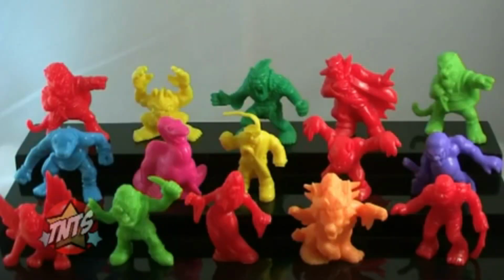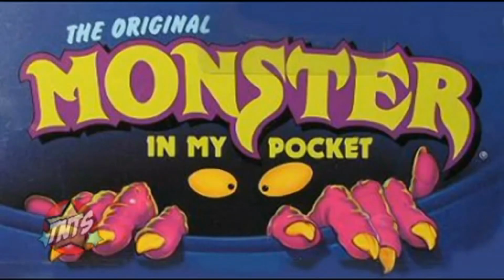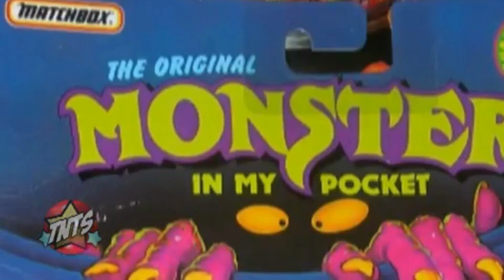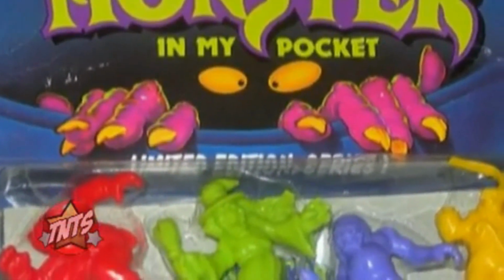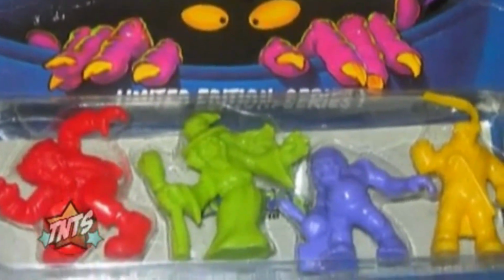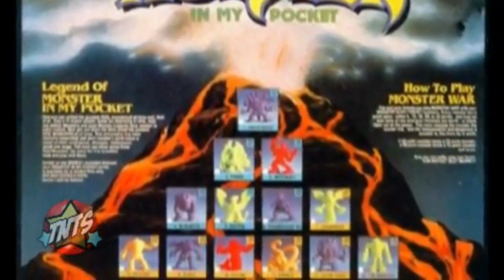Okay, sorry. Bad voice, I know. So how many of you guys out there remember these? No, not Pocket Monsters. Monster in My Pocket. The line of figures was released in 1990 by Matchbox. The series contained an assortment of 2-inch tall figurines styled after various monsters and cast in a soft, neon-colored plastic.